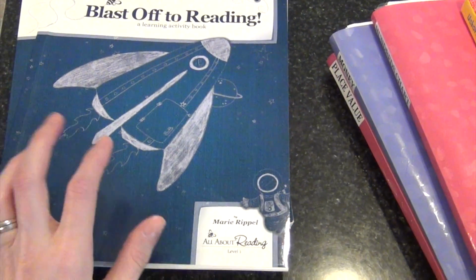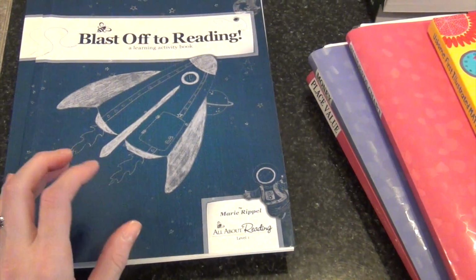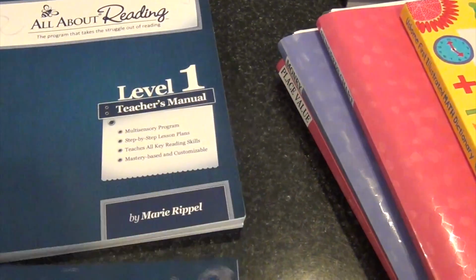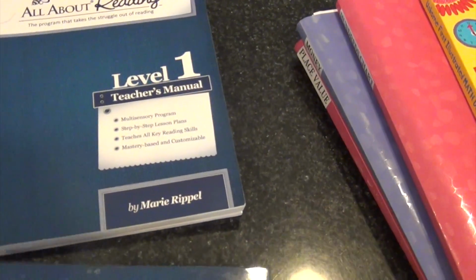We're finishing up All About Reading Level 1. We really were supposed to finish over the summer, and we got crazy busy, and we didn't work on it every day like I had planned on it. Even though she's been doing reading to me, we haven't actually worked in the workbook this summer. So she's almost done. I think she's got like, I don't know, 2 or 3 lessons left.